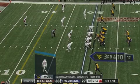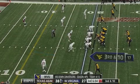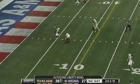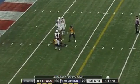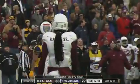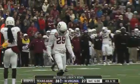There should be a flag for defensive pass interference as the defender plays through the receiver and makes early contact before he touches the ball. Also, notice the pad on the back of number 29. We need to make sure this is covered up before the ball is snapped on the next play.